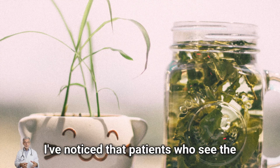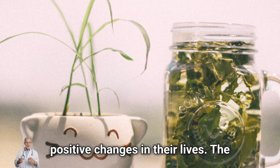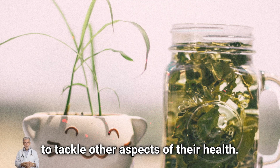I've noticed that patients who see the best results are those who use this tea as a stepping stone to making other positive changes in their lives. The small success of improved blood sugar numbers often gives people the confidence to tackle other aspects of their health.